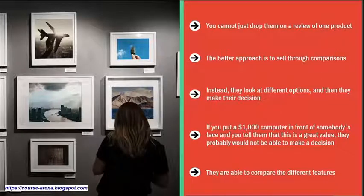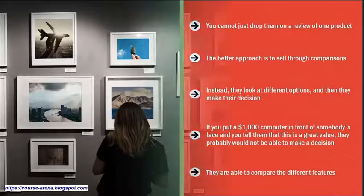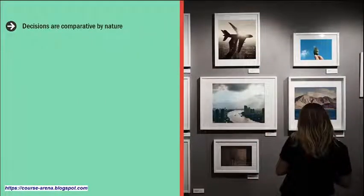They're not just focused on the price. They're not just focused on one specific feature. They feel that they can see the overall picture regarding the total range of value each product brings to the table. That's how the human mind works. Decisions are comparative by nature. We're always asking ourselves, compared to what?